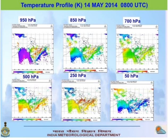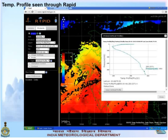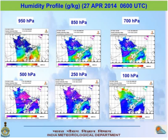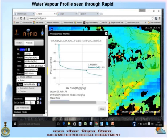This is an example of a temperature profile in image format at different levels. This was the demand from the forecasters: instead of the image format, they wanted the profile format, a vertical profile. So this facility has been introduced in the RAPID system, and you can see a vertical profile in these images just by clicking on any location through RAPID. This is an example of a humidity profile in image format, and this is the vertical profile of humidity seen through RAPID.